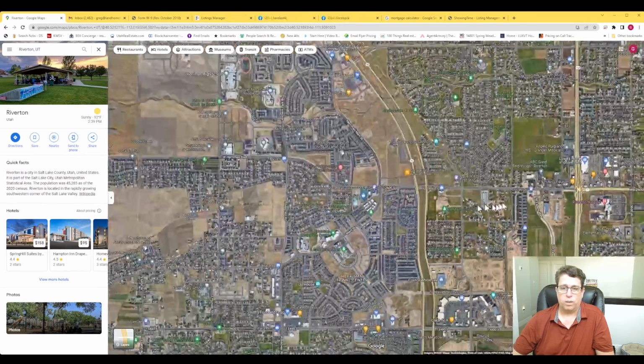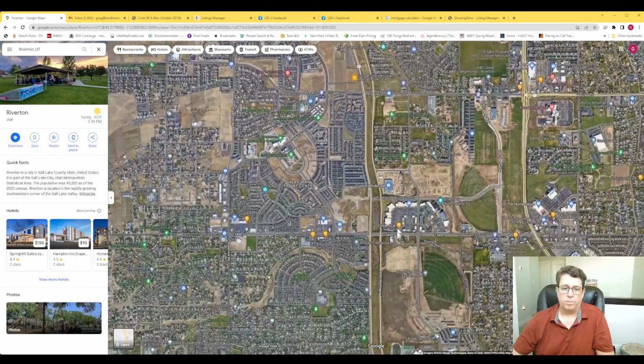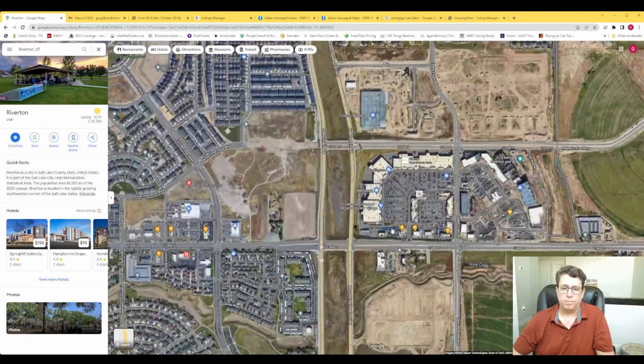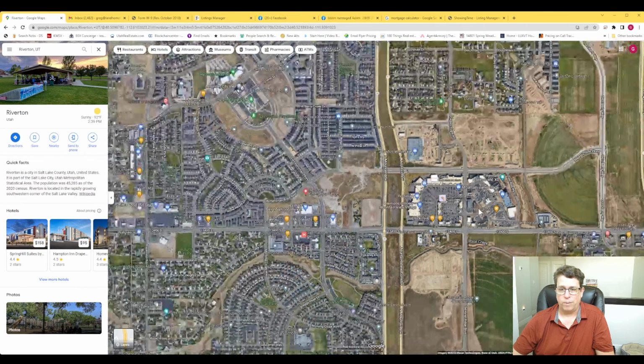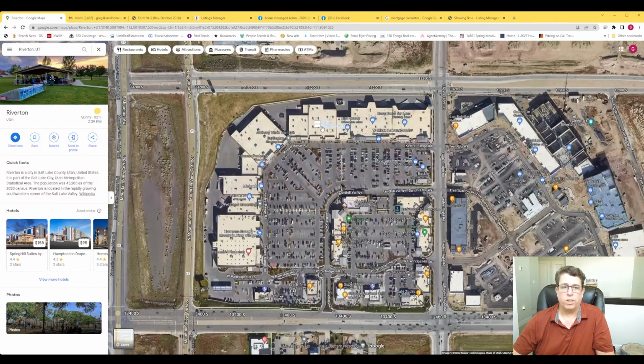Let's zoom back out a little bit and get back over to where we are. There's a Chick-fil-A here, and a Super Chicks, and a Cafe Zupas, and a Chips Cookie. All of this is Riverton. However, it's really Herriman based on the way that the map is cut out. But this center here has a ton of food and shopping from your Ross and your Sierra and Burlington Coat Factory. There's a coffee place.